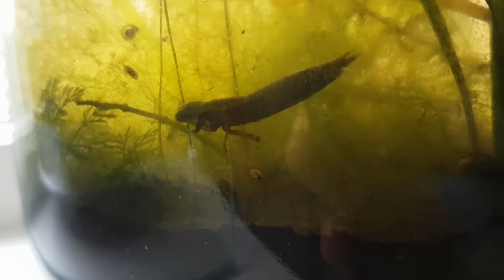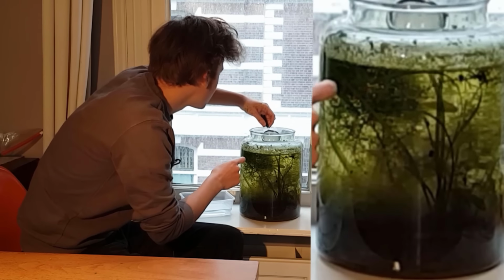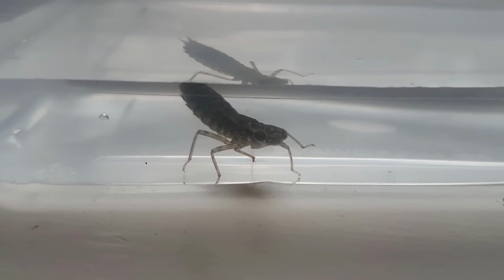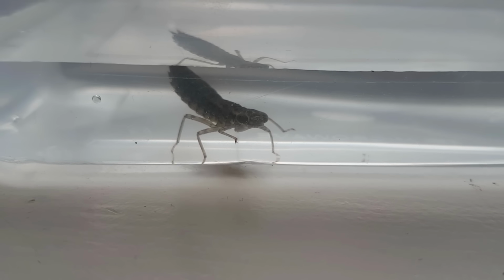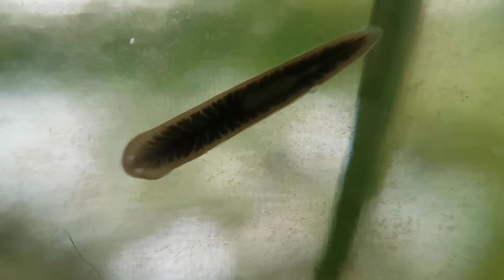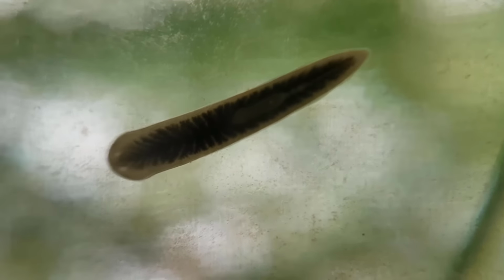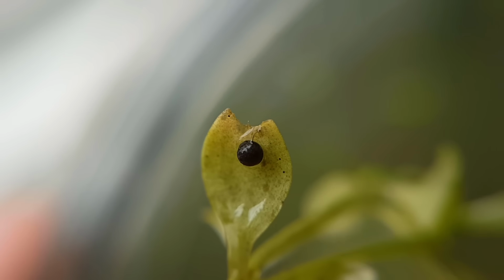When the ecosystem was 3 months old, I decided to take the dragonfly larva out of the jar, because I was afraid it would eat everything else. As it turned out, it was probably an Aeshna cyanea. After 3 months, adult flatworms like this Dugesia lugubris started to show up, from the eggs that were added in the beginning. That is the last you saw of this ecosystem, almost 2.5 years ago.